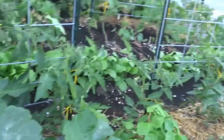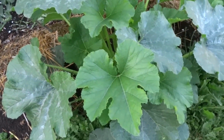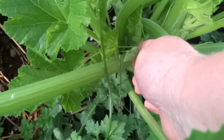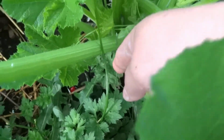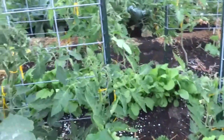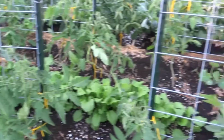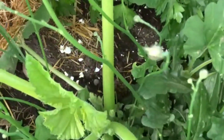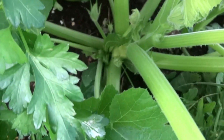We also have some large squash here on the bottom. These are mystery squash. Oh yeah, this one might be a zucchini. We'll see. Will thinks this is going to be a zucchini. These are volunteer squash. This one is too young to really tell what it's gonna be. He thinks it's gonna be a zucchini. I don't know. We'll see.